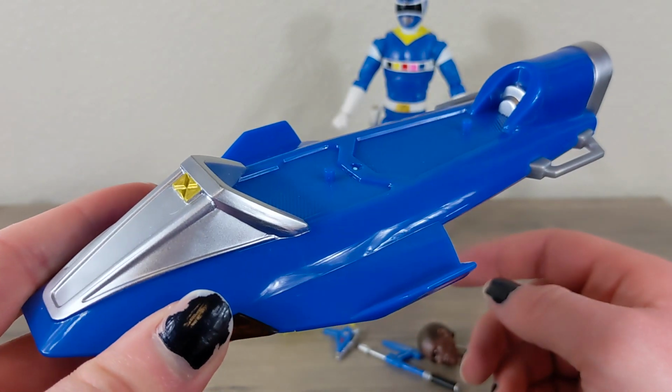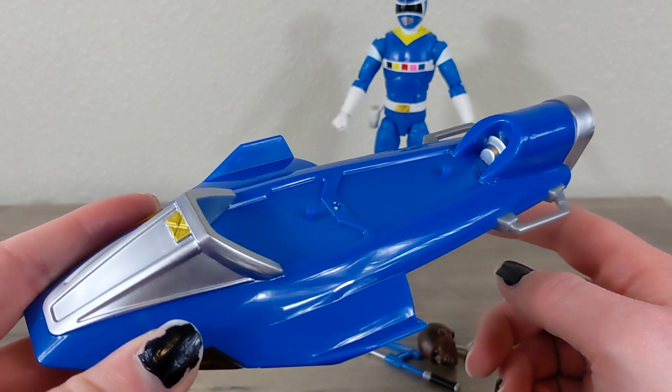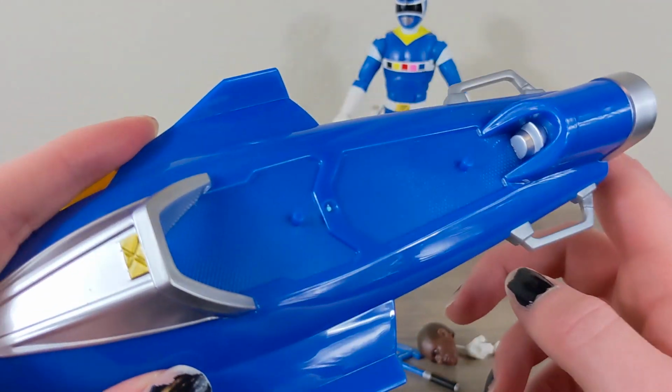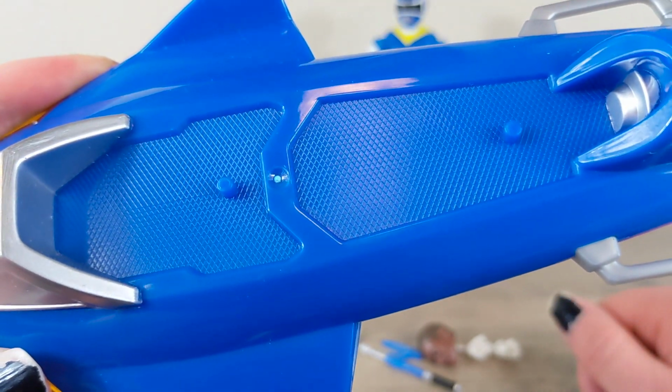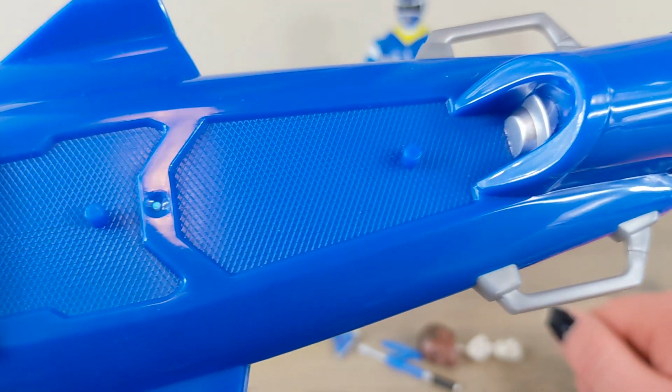We don't know if we're going to get the other 5, but we have one of them. Now that we have the mold for this, they definitely could. However, they do need to fix the mold, because that's where there's a problem. But first of all, before we get to the problem, you get 2 nice peg holes there on the glider, so you can peg his feet in there. And I do like that nice textured pattern that you get on there. I think that's pretty nice.